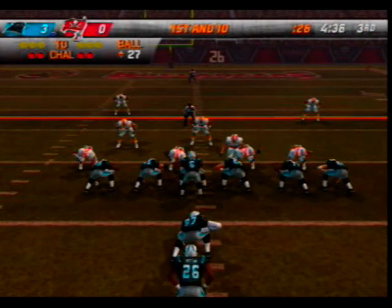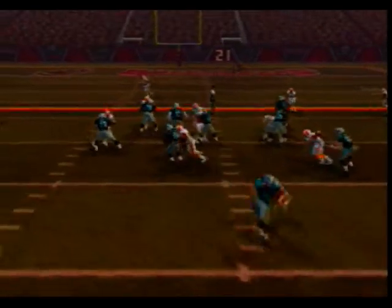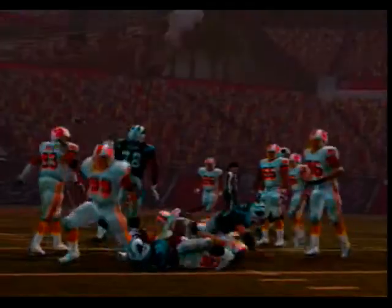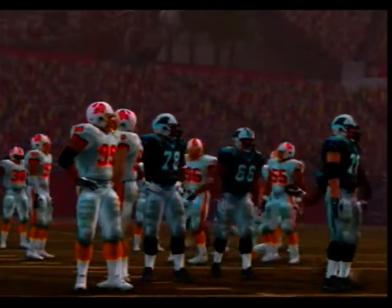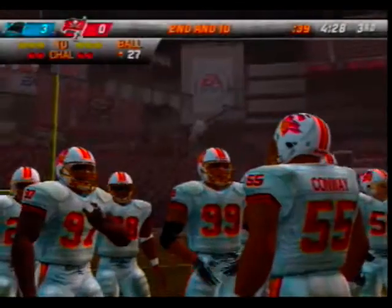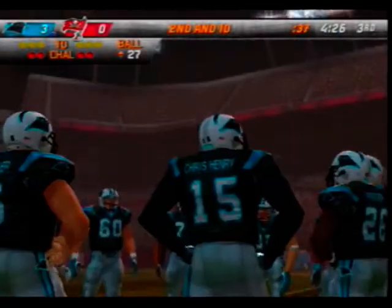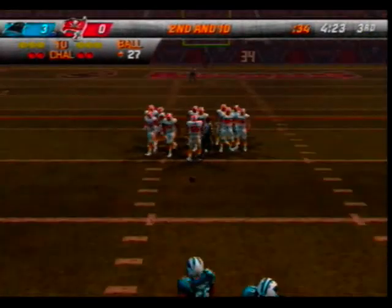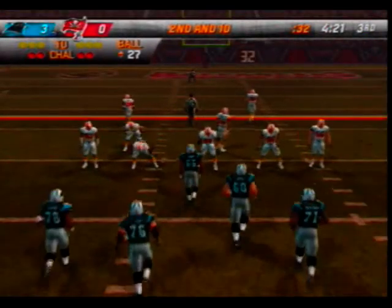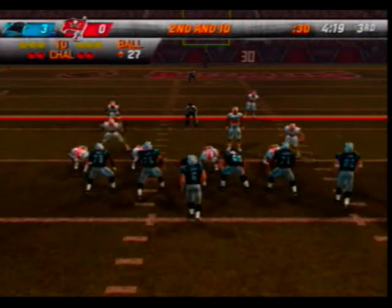The Buccaneers with a four-man front. Hand it off to the back. Williams is there on the stop at the 27-yard line. He likes to run in behind his blockers and then make a cut off their hip for a big gain. But that strategy didn't work here. This is the 10th play of this drive. Ball on the 27-yard line.